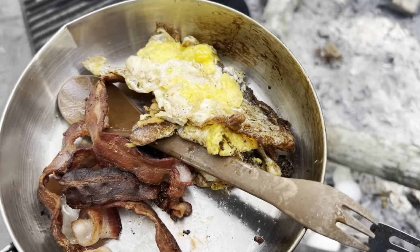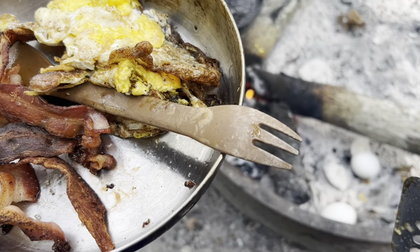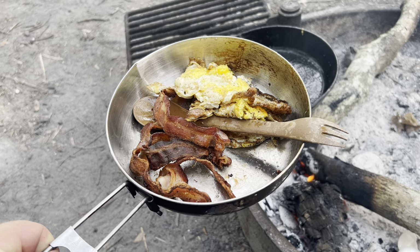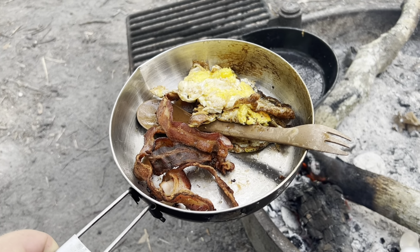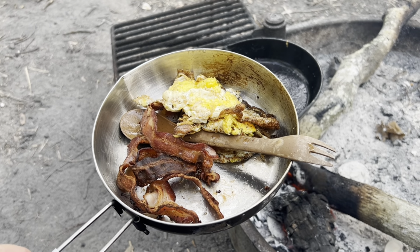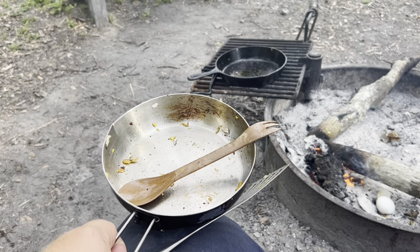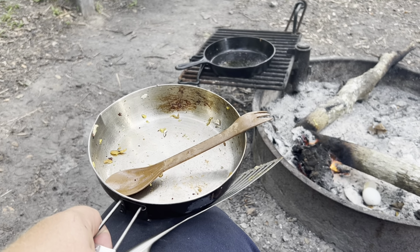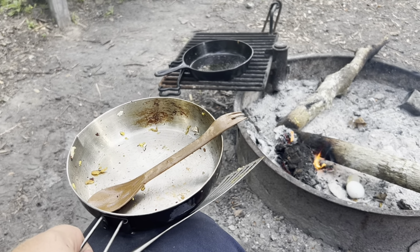Alright, well, we're going to attempt to eat our very fried eggs. Don't you wish you could watch my face while I sit here and eat them? Sorry. It's not that kind of challenge. Okay, so honestly, not bad. I threw one little section away, but other than that, it was actually pretty good.